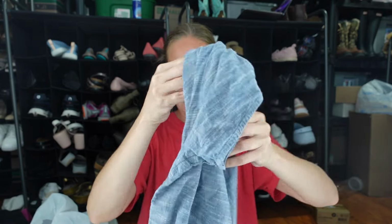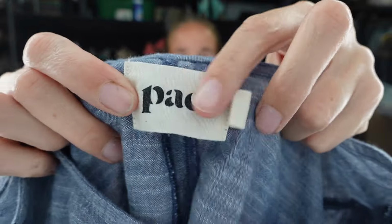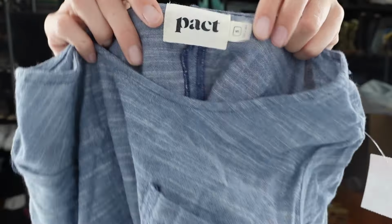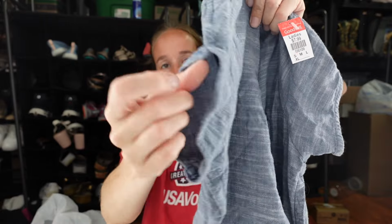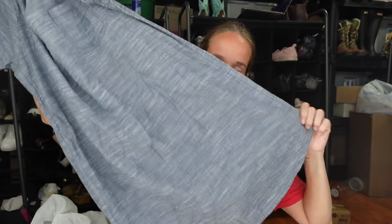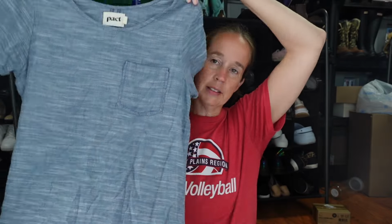Next up, we have this chambray type top. It's a dress. This is by the brand Pact. This is usually organic cotton. This is a size small. I paid $8 for this. This is a short sleeve, almost like a cap sleeve mini dress. I'm sure it's organic cotton. I'll double check. I'll probably list this for $35 or so.